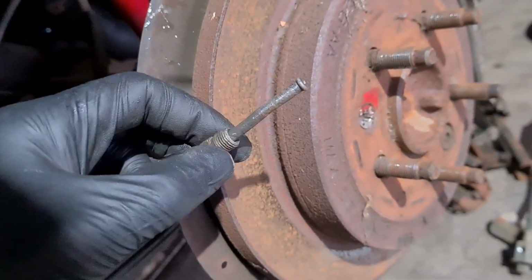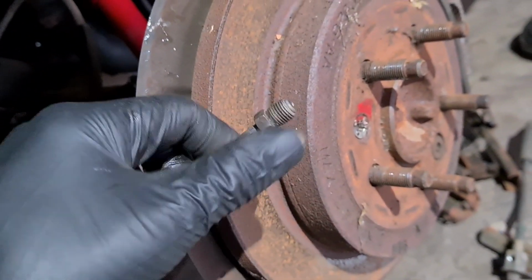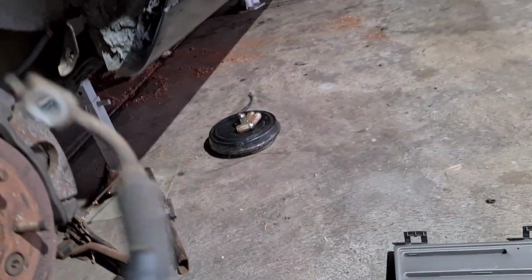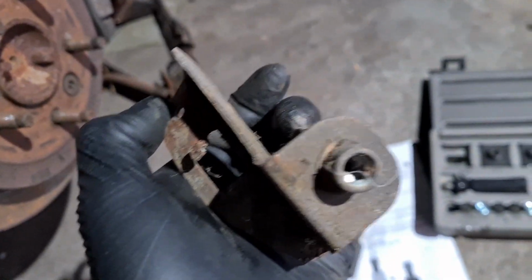Make sure you obviously put that on as well. Plenty of people have forgotten to put that on first. But that's pretty much it. And now that will screw into this just nicely.